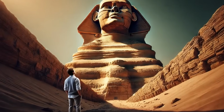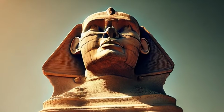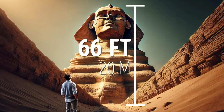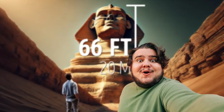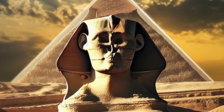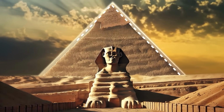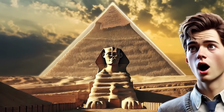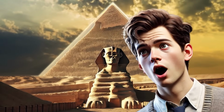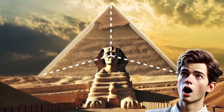You are now standing straight in front of the Sphinx. You look up. It's very tall, right? 66 feet to be precise. Now resist the urge to take a selfie. You can do it! Now you notice something else. It looks like the Sphinx is in the center of a giant triangle in the back. That's one side of the Great Pyramid. And no, your eyes are not playing tricks on you. The Sphinx really does sit in the center of the pyramid's lateral face.